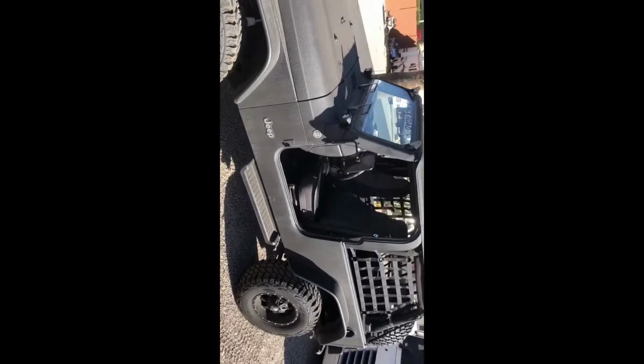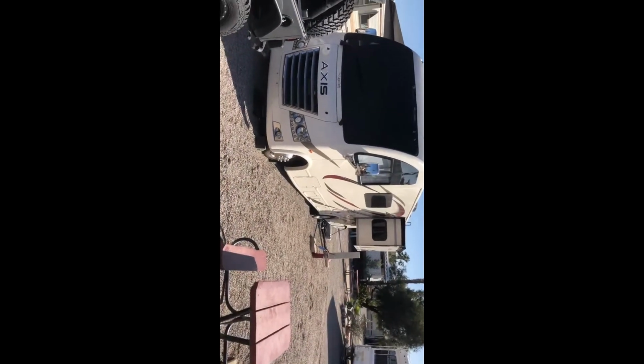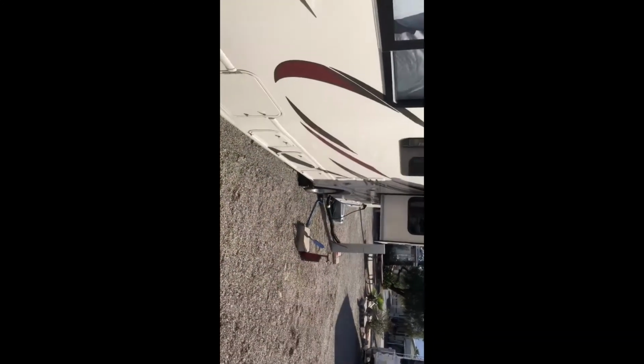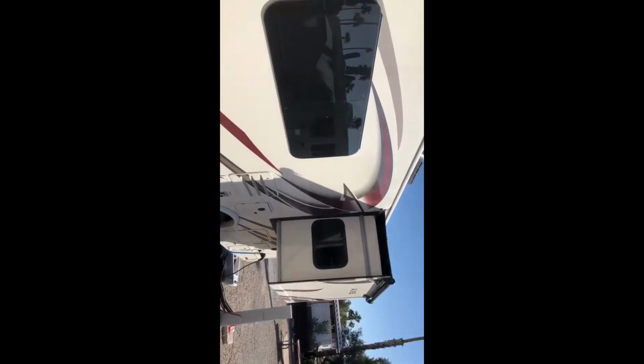Okay, so here's our little spot. Got the Jeep. Got the doors off, the top off, well, the sides off anyway. And there's the Squatch. We got the slide out. One of the cool things I bought was this front windshield shade. You can't see in, but you can see out, which is amazing. It also blocks a lot of the heat. Over here we've got the water hooked up, the sewage hooked up, power hooked up, and the slide out.